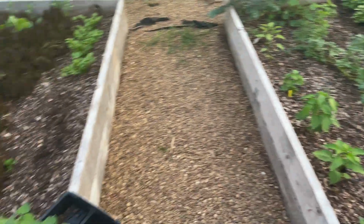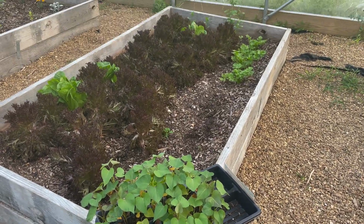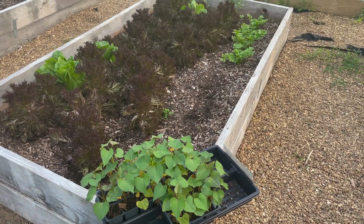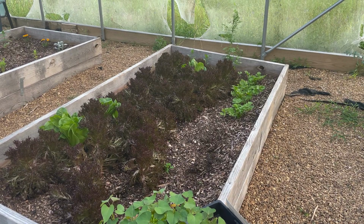Now moving over here to the next bed. This is my bed of lettuce, and you can see here I have my sweet potato slips right there. That's going to go in this bed. So I'm actually going to harvest this lettuce in the next couple of days and replace either this bed or another bed with sweet potatoes. I haven't decided which one. We'll see. But if I don't harvest the lettuce completely in this bed, then I'm going to add more fresh lettuce to it, so it'll still be a lettuce bed, or it'll be filled with sweet potatoes.